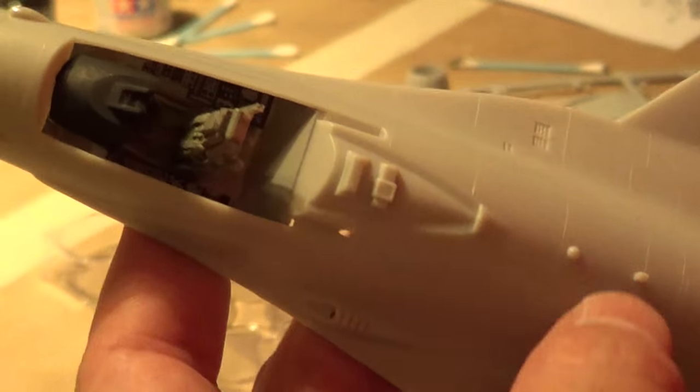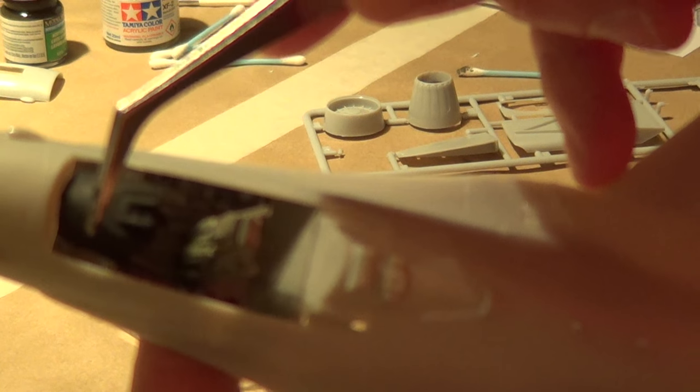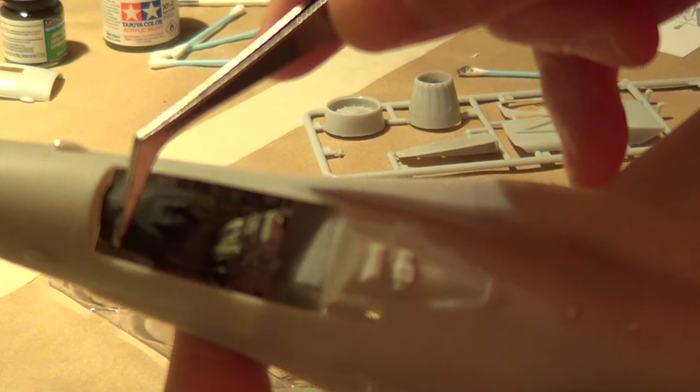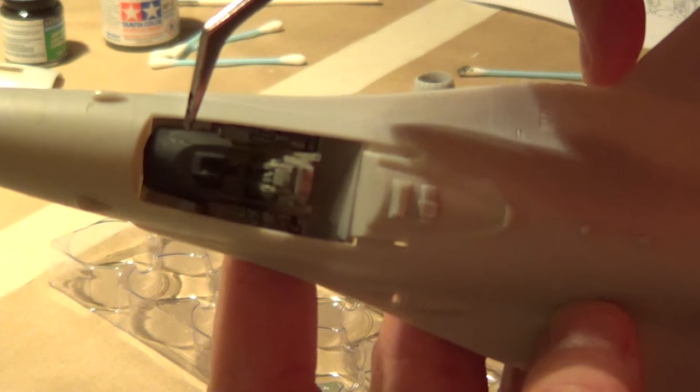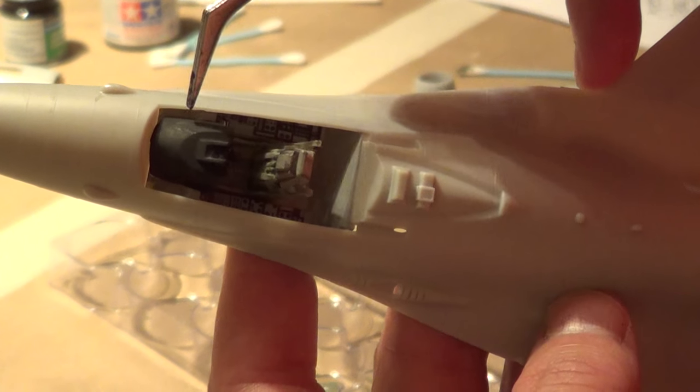Another problem I noted with the cockpit is that there are these blank open spaces towards the front by the glare shield. There should be some black paneling here, but I noticed if I put the canopy frame on after dry fitting, it actually covers this up, so it should be well hidden anyway.